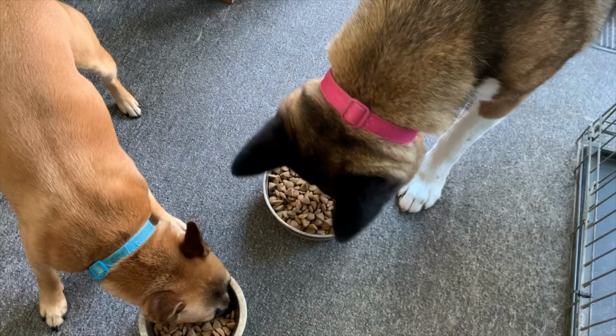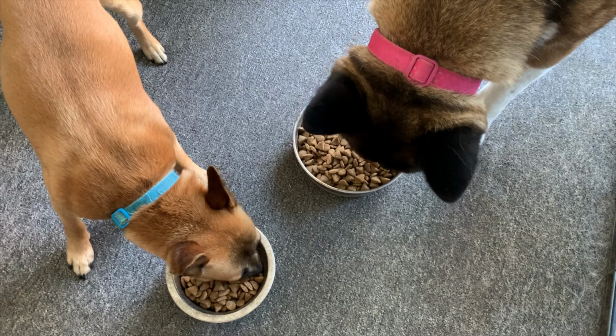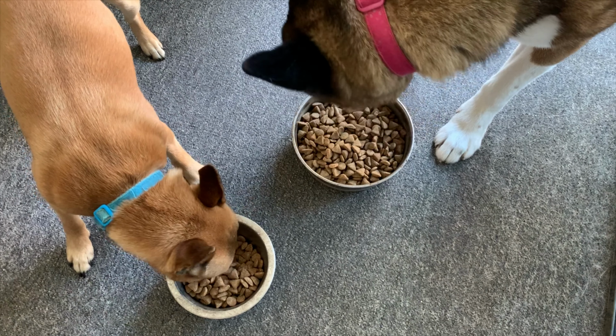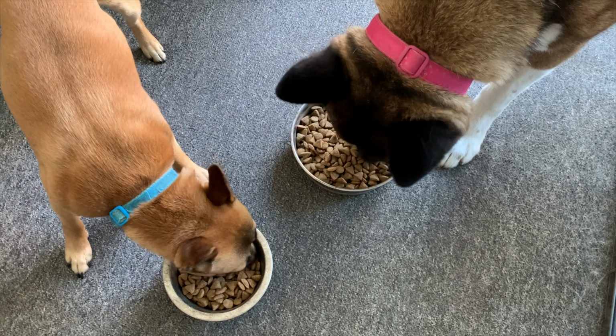So as I said, I've run myself a bath and I've just let the dogs out and I'm now going to go sort their breakfast out. So Bella and Cody have now got their breakfast and while they're eating that, I'm going to get some washing and put it in the washing machine and get that on the go, and then I'll jump in the bath.